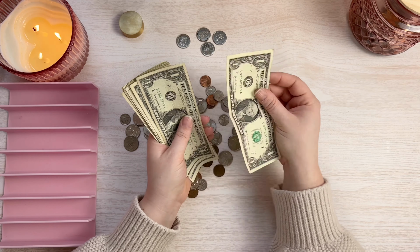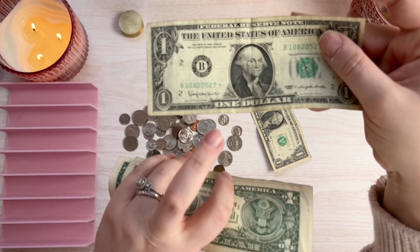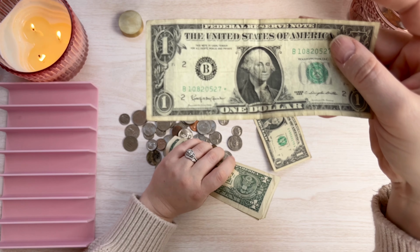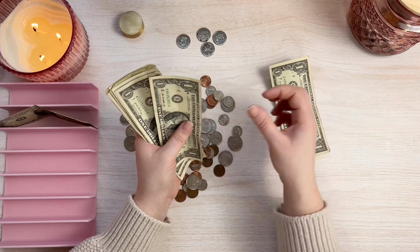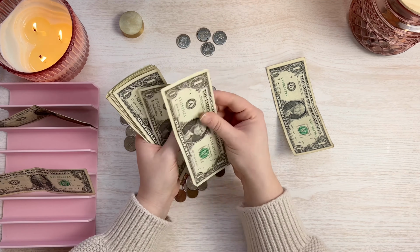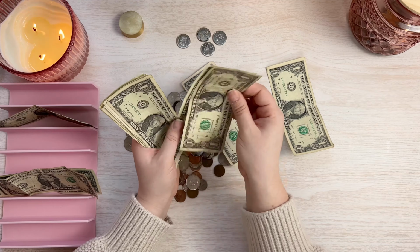And then what I have to do is separate out this beautiful star note. You can see it has a star right there at the end of the serial number. And that will be saved in my Star Notes challenge. I saved the bee bucks separately for my son. So I'm just going to put all the bees over there.